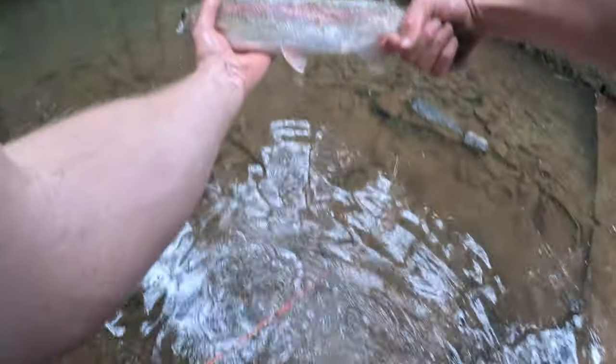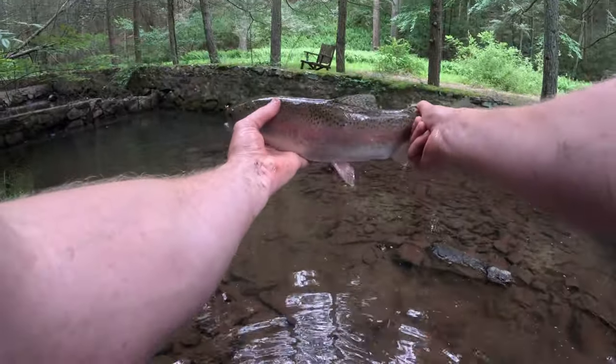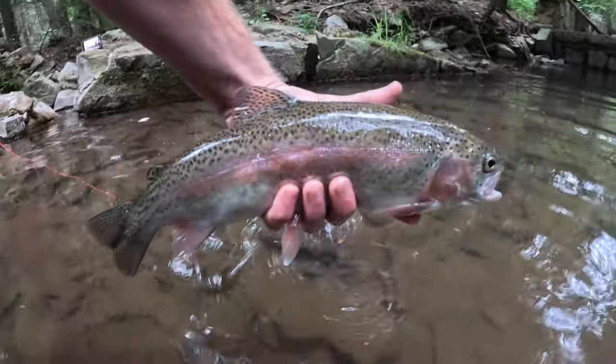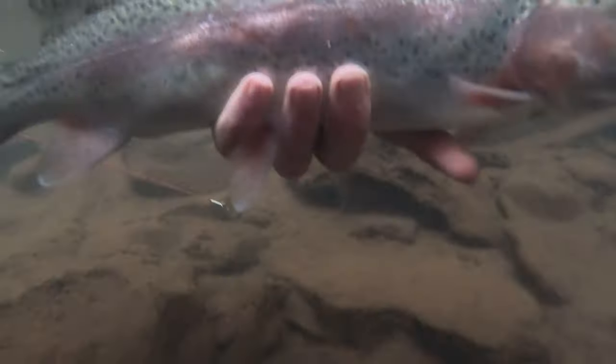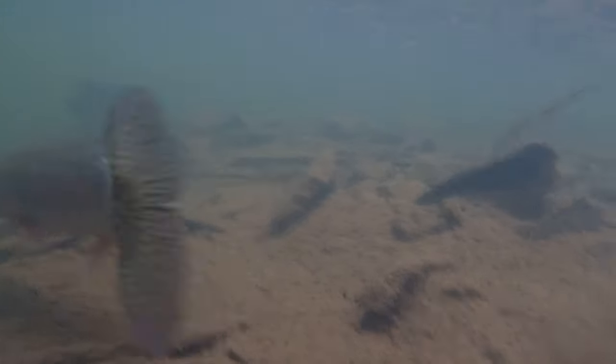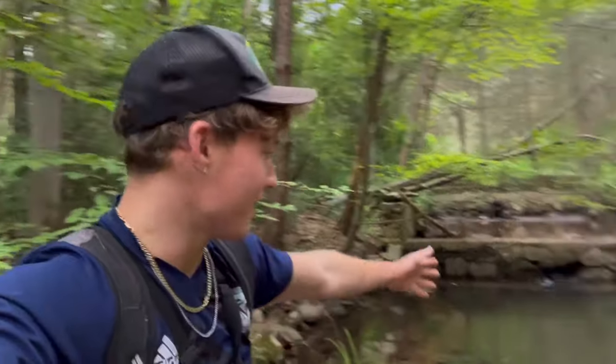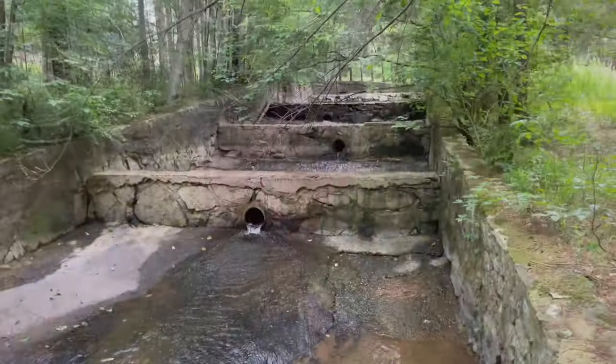Got him. There we go, another solid rainbow trout. There you go, guys. All right guys, another solid rainbow trout out of this little hole right here. Awesome, catching big fish out of small water like this.